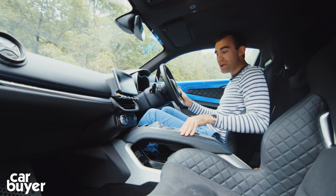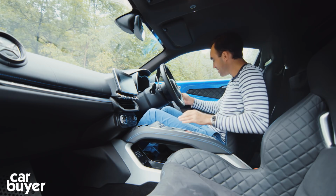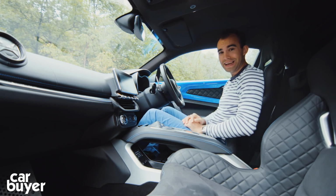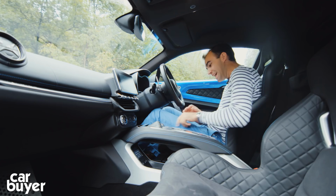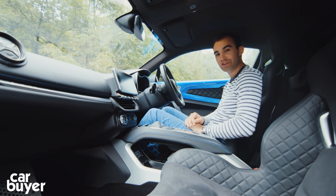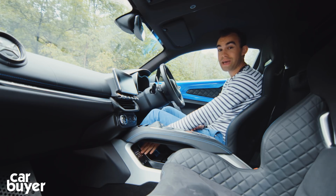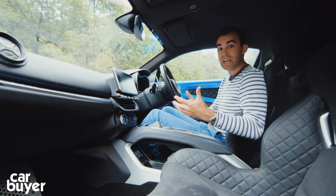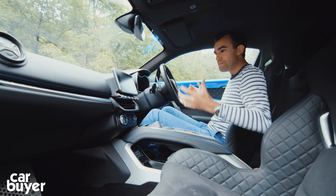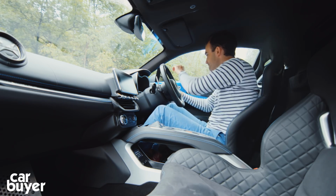Now, there's precious little storage in here. I mean, there's actually none whatsoever. There are no door bins, there's not even a glove box. The only thing you do get is this little storage tray down here, and down there you'll find a couple of USB charging ports. Down here you'll see there is a plaque. It says the Premier Edition. You can't actually buy a Premier Edition in the UK anymore because they've all sold out. The two remaining trim levels are still on sale, and you can still spec your car up to make it look like a Premier Edition.